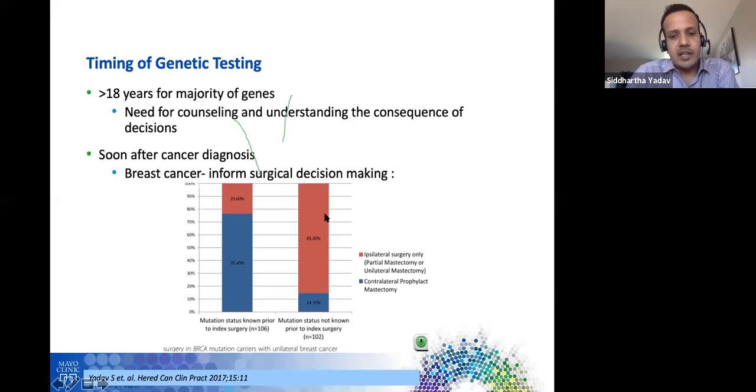What this means really is that 85% of women who were later found to be mutation carriers in BRCA1 or 2 would need to undergo another surgery, a bilateral mastectomy, if they decide to do risk-reducing mastectomy. So in order to avoid these additional surgeries, our practice today is, as soon as somebody is diagnosed with breast cancer, and if we think that they should undergo germline genetic testing, we try to do that before they undergo surgery. That way, if we find that they carry a germline mutation in BRCA1, 2, or any of the high-risk genes, we could have a discussion about bilateral mastectomy, contralateral prophylactic mastectomy, and avoid any additional surgeries down the road.